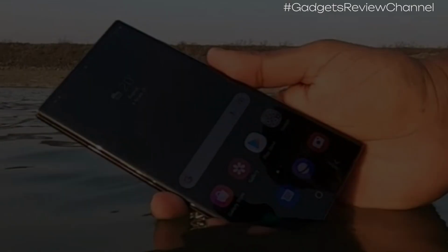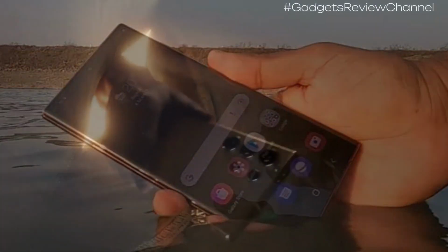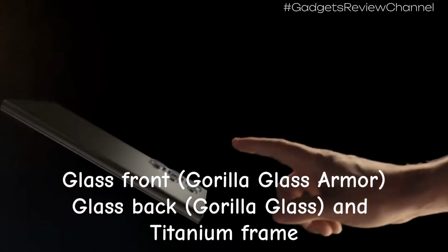This means it can withstand being submerged in up to 1.5 meters of water for up to 30 minutes. A durable Gorilla Glass Victus covers the front and back, offering exceptional damage resistance.